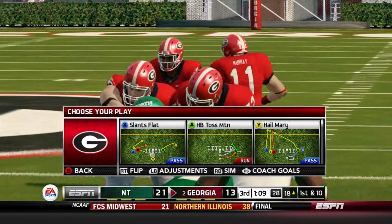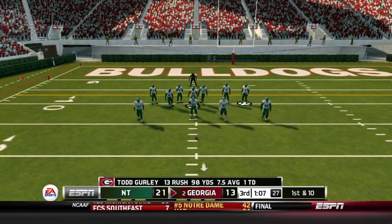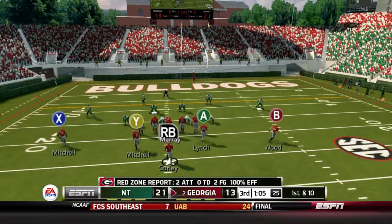First down. We got a first and 10. Ball on the 18.